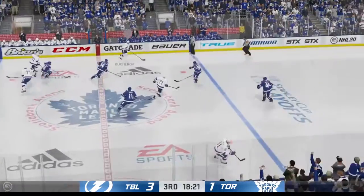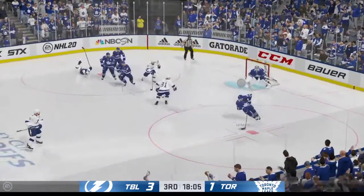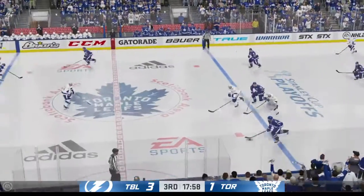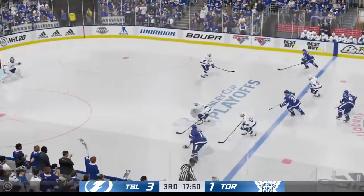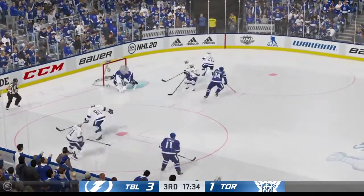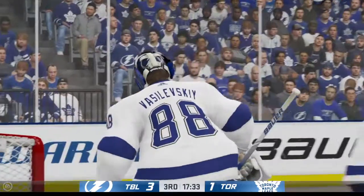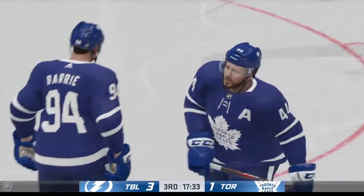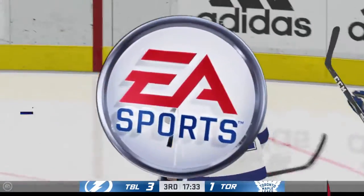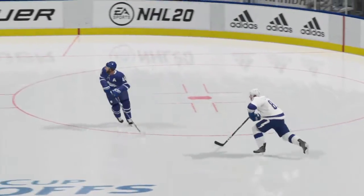Steven Stamkos brings it back to Kucherov. Nikita Kucherov in the middle point, gets hammered there in front of the net as he was trying to get a shot away, and here come the Leafs again. It's Hyman. Zach Hyman to the middle, and a one-time shot there, trying to tee it up. At center ice was the big forward for the Toronto Maple Leafs, Auston Matthews.